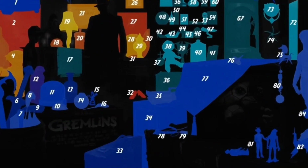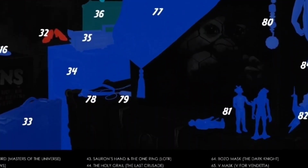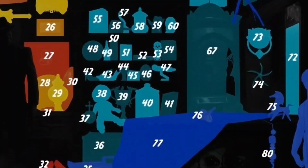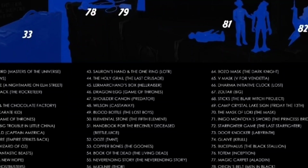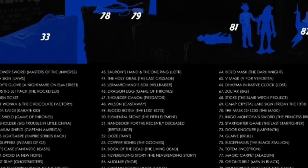Okay, so if we zoom in, 71 was the sword, because obviously we didn't know what that sword was. Well, I didn't know what that sword was, you might have done. And then we go down here to 71: it is the sword from The Princess Bride. It's Inigo Montoya's sword. "You killed my father, prepare to die." It's his sword. I bloody knew it.